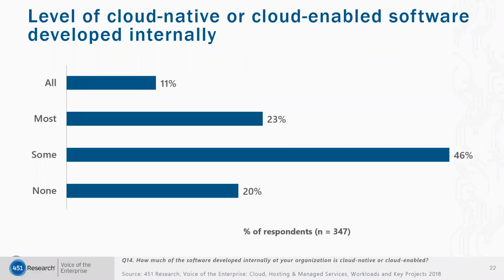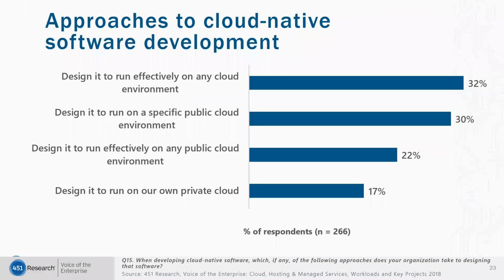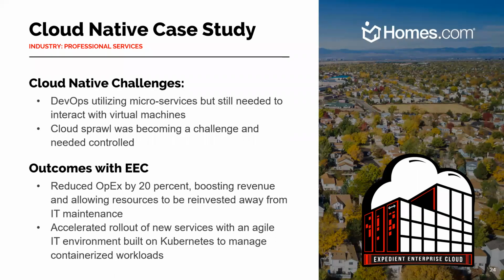So at least some cloud native software is being developed internally, although clearly there's an opportunity for it to be consumed in many different ways at the moment. And it's also being designed to run on any cloud, to run on specific public clouds, and on any public clouds. All of those deployment motions are being used by enterprises at this time. I'll hand back to John, who can provide some proof points to this. John.